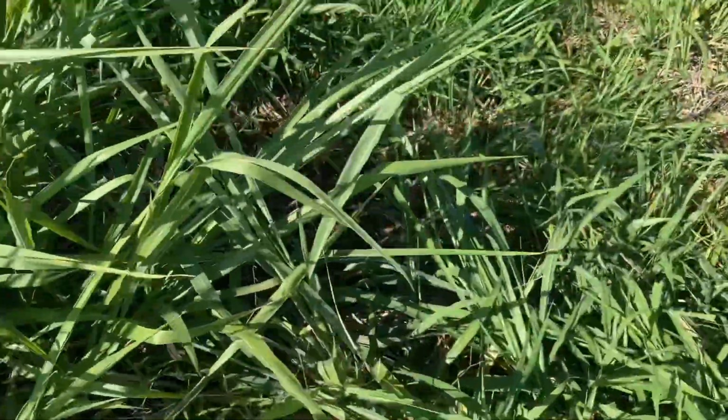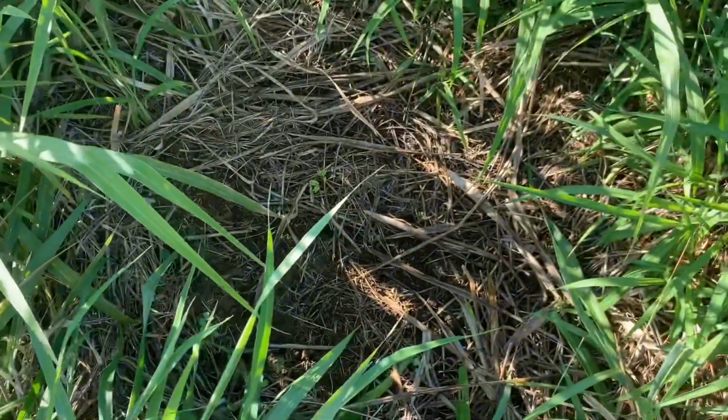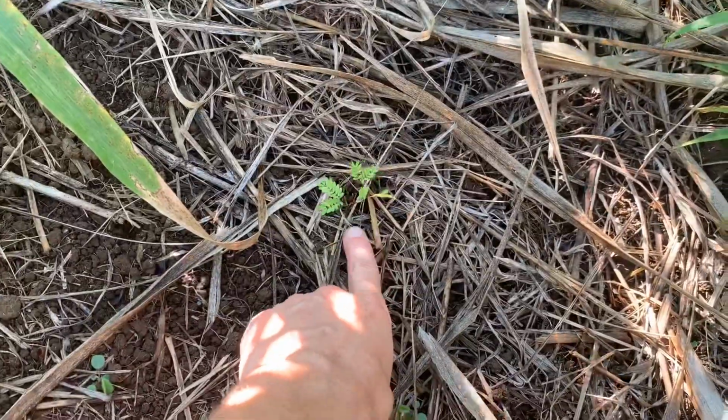And then upslope, we've got some of this new Leucaena planted. Now this is a different variety. This one I'm hoping will perform a little bit better.